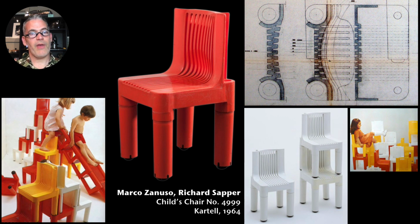The back is made of separate fins, so there's rigid structure in the overall molding, but there's flexibility as well. It's also designed so that it can be stacked, although why you want to buy your child enough chairs to make a tower out of them, I'm not sure.